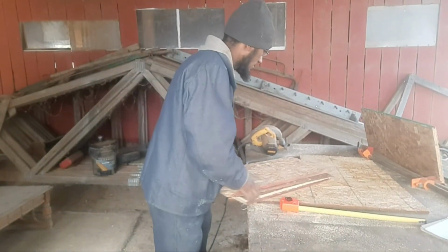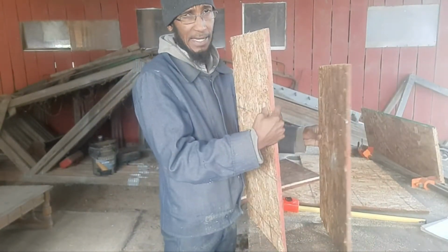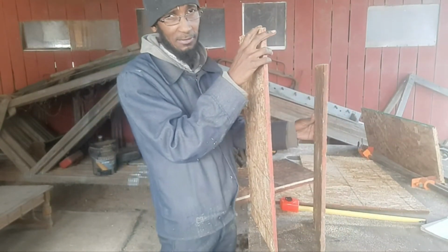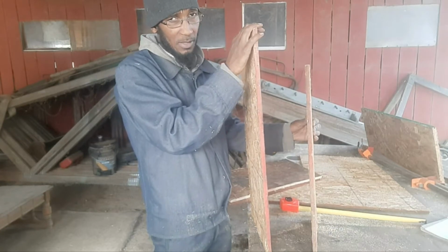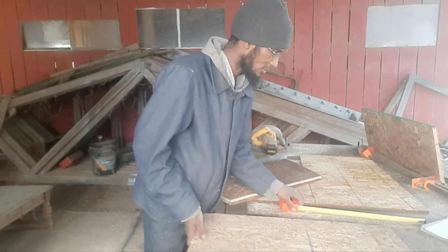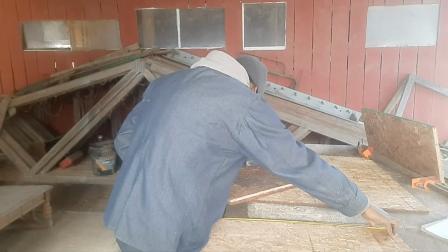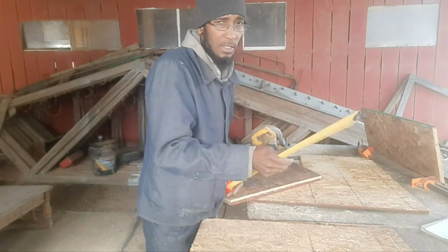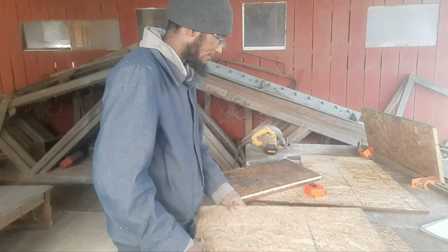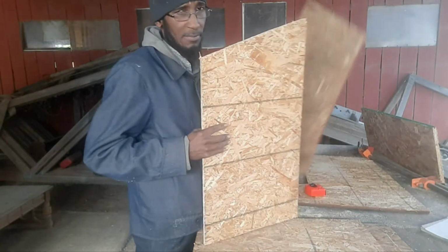Alright, so I got 2 sides. This would be the front and the back. I initially told you it was 30 inches, but I cut it down because it was just way too tall. I just wanted a little bit of a slope, and so this back wall actually measures 28 inches is what I cut it down to. And I got my 2 sides, bam, and bam.